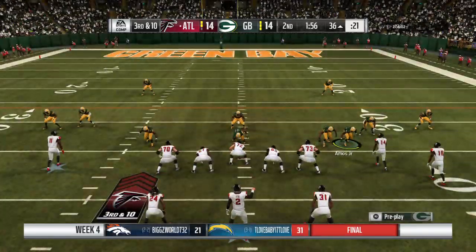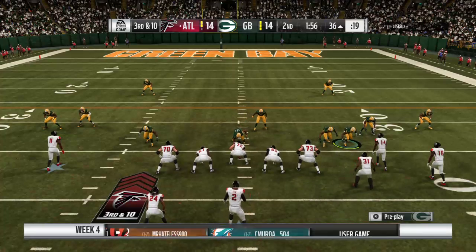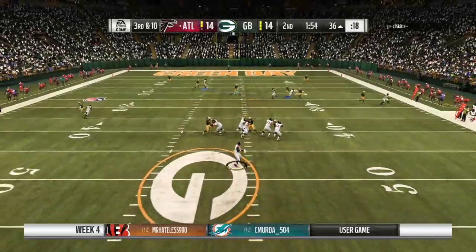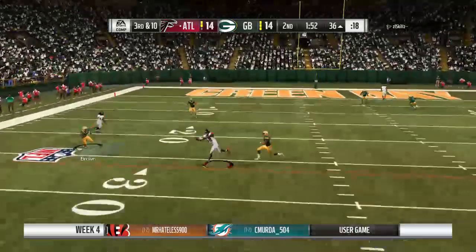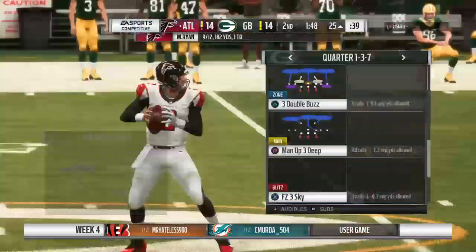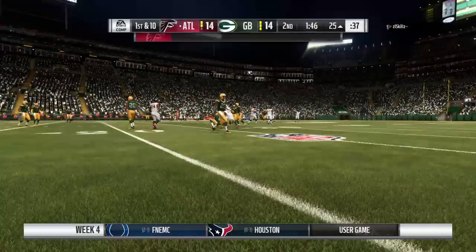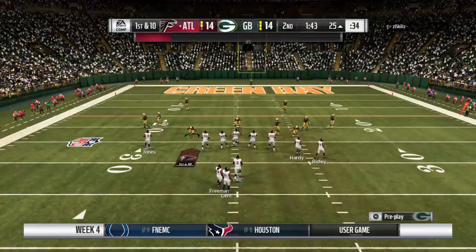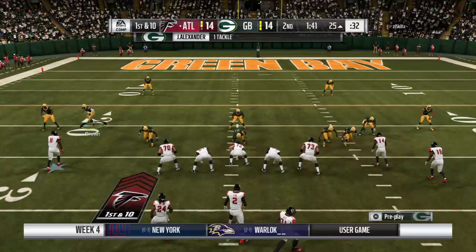Ryan will throw again. Oh, he's got a man wide open, complete. And they're able to get this one past the 30 down to the 25. 11 more yards there, and this methodical drive continues.